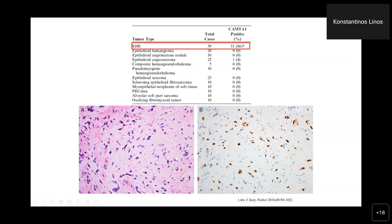This was an epithelioid hemangioendothelioma. We see the single cells are actually the neoplastic cells in a myxohyaline background with intracytoplasmic lumina. And you can see here that the CAMTA1 stains the neoplastic cells, whereas the background non-neoplastic cells, such as the endothelial cells, fibroblasts, dendritic cells, etc., are negative because they're not the neoplasm. The neoplasm is the one that actually stained positive for CAMTA1. All right, and it works very well.